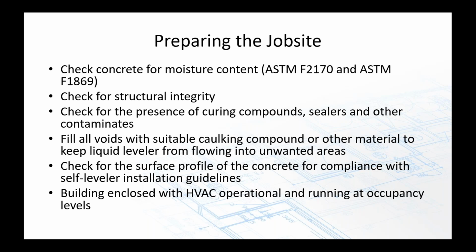Surface profile of the concrete. Again, this is just being familiar with the product you're using. Make sure you're reading the data sheet, talking to the manufacturer's rep, your distributor, whoever you trust that you get these products from, and make sure you know how that floor needs to be prepped in advance and that you've done it correctly.